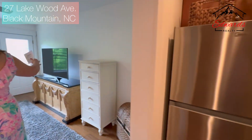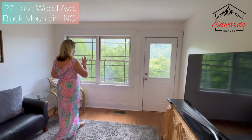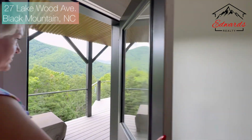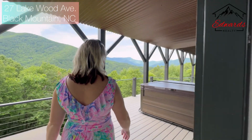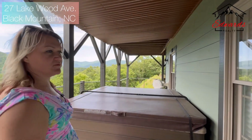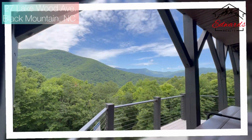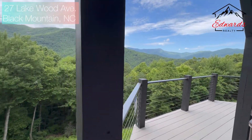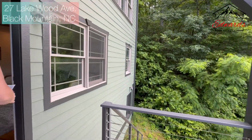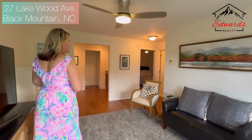Small living room. Again with the views of the mountains, as well as its own entrance outside. There's also a hot tub. Just sit here, drink your favorite beverage, and enjoy the gorgeous views. Back into the living room.